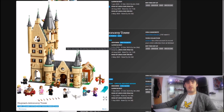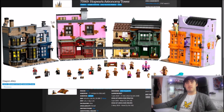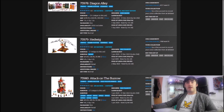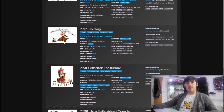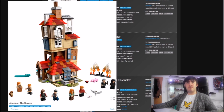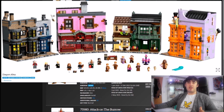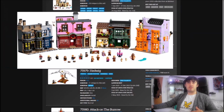It's really technical, and I do love the sand green accents that they've used. Plentiful here, as a nod to the 2001 sets, basically the older sets. But obviously we'll leave Diagon Alley to the end. Hedwig, pretty meh set. The Burrow was fantastic, and this is one of my favourite Lego Harry Potter sets ever. It's just so clever the way they've built it, slanted and everything, and the colours just really pop. I really do love that set. But obviously the best set of the wave has got to be Diagon Alley. This was how many pieces?